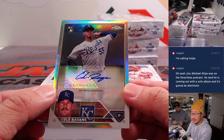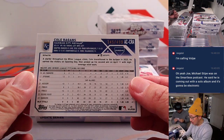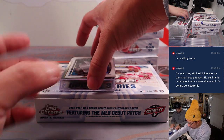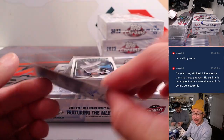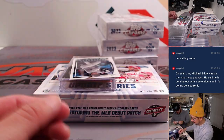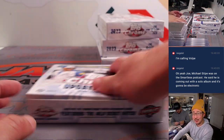Cole Reagans, Royals. Autograph, Allen. Refractor auto to $4.99. And another Cole Reagans. Wait, what? Base auto. Personal box for Allen. You're starting your Cole Reagans PC, Allen, whether you intended to or not.